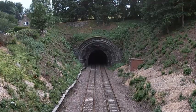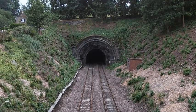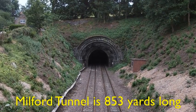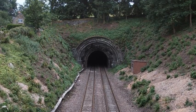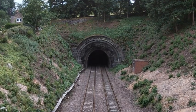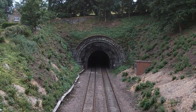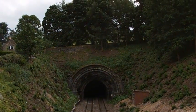And there we have the north portal of Milford Tunnel. I think it's 853 yards long from one end to the other. And the top of Chevin Tower, I've read, is 270 feet above rail level. But it'd be no good using Chevin Tower as a signalling station now. You can't see it for trees.